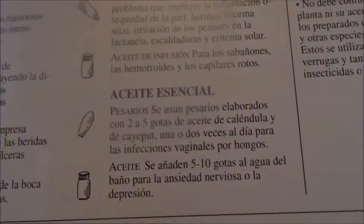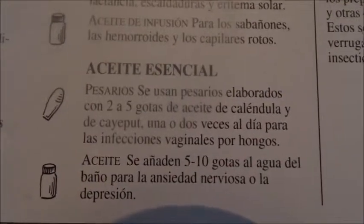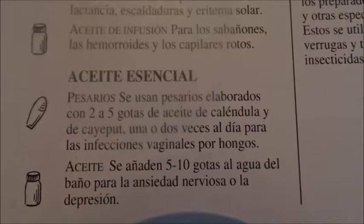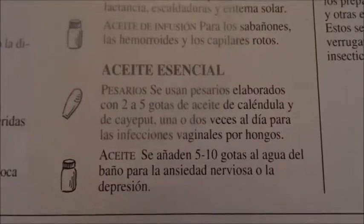So the oil of Calendula. It's a kind of cream that you put inside the vagina. Okay, and then under it says just the normal oil. Yes, normal. 5-10 drops in the water of the bath for nervousness and depression.